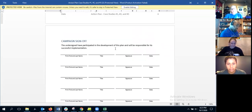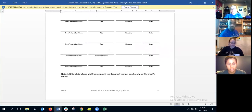Okay. And then the same thing here on this campaign sign off. You don't have to do any of that. That's just part of the template that I included, so that if you ever do actually want to use this template for something else, you've got the full deal. But there's nothing required here on page 5 from you. Okay.